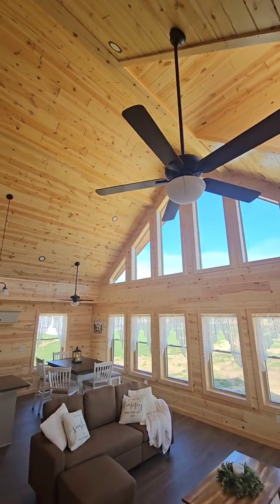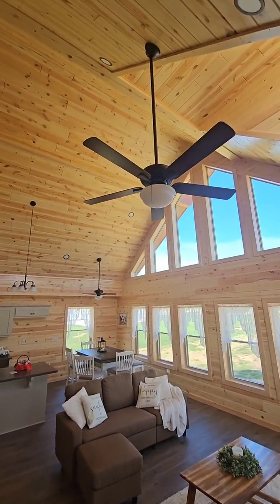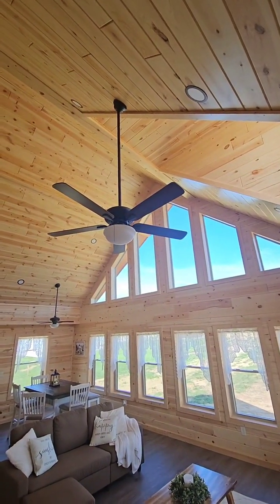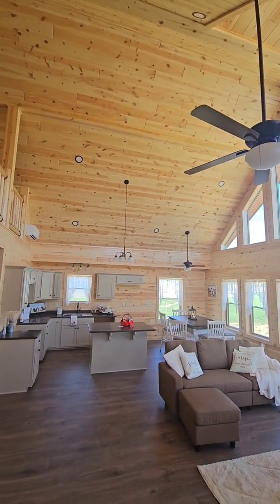Look at the ceilings on this thing. I mean, that's gotta be about 30 foot high. That's gotta be about 30 foot ceilings, okay?